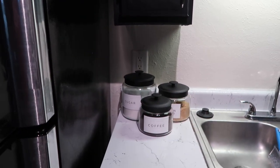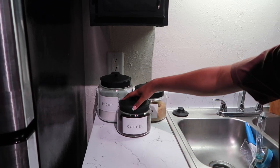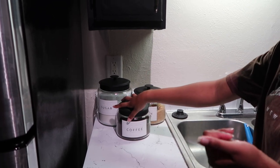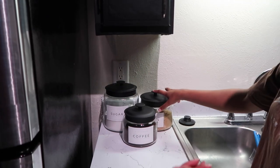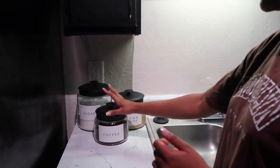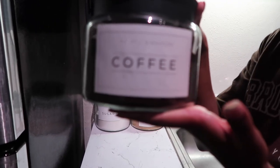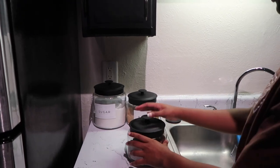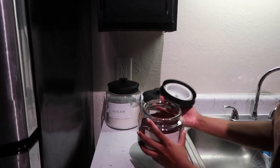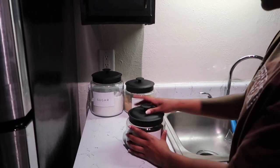This is where I keep my everyday essentials. Coffee, I feel like, is an essential, not for me, but for Jamin. Sugar is definitely an essential, and brown sugar. As you can see, I like my little labels. A lot of things in this kitchen are labeled. There's a little scoop. Hopefully y'all can see, each of them has its own little scoop.